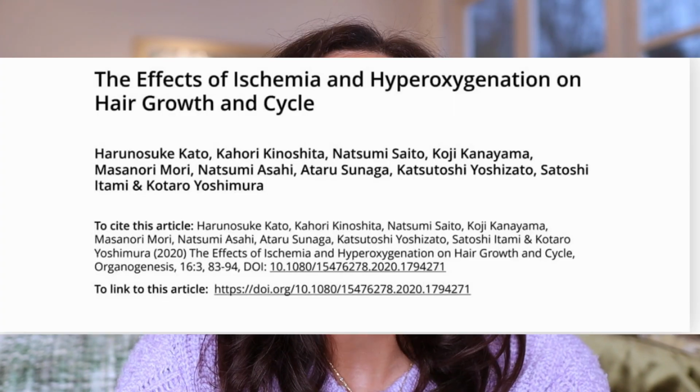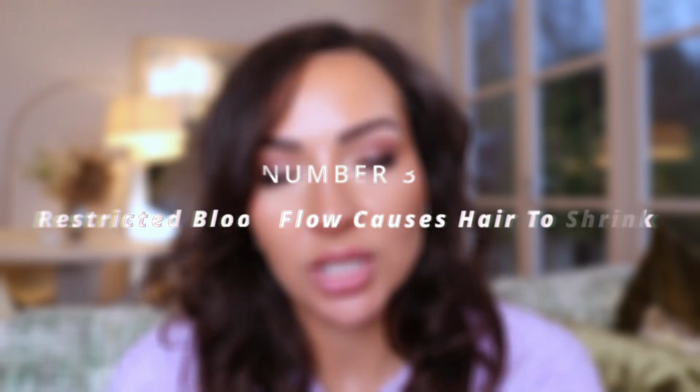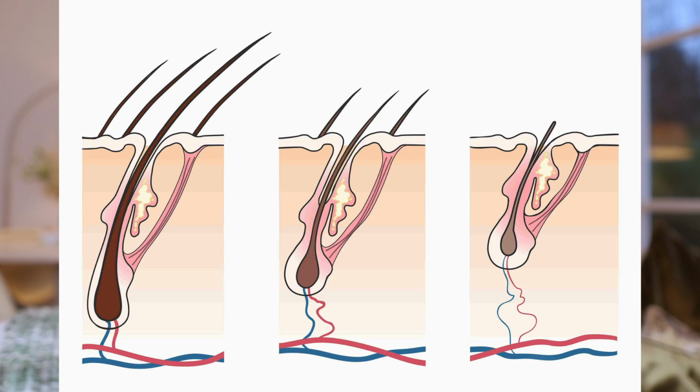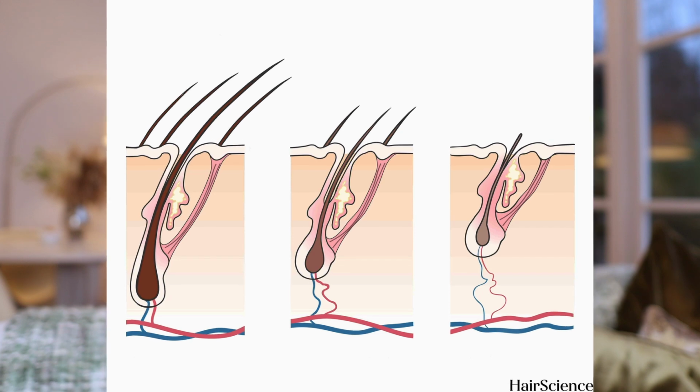We know from a study that ischemia, which is the restriction of blood flow, can cause hair miniaturization, and it disrupts the growth phase of the hair cycle. There are different phases of the hair growth cycle. Blood flow is a key factor in when a hair goes into shedding phase. If it's not getting the right nutrients, enough blood supply, then it will go into resting and then shedding phase. And if it also is not getting the same blood oxygen levels as a normal scalp, then it will start to miniaturize because there's not enough blood flow, there's not enough nutrients for it to grow, so it starts to shrink.